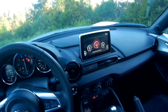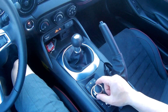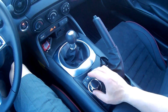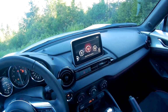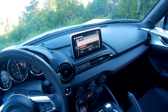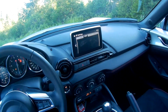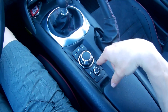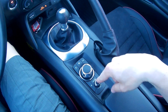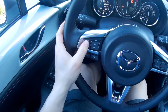So basically you use this knob here to move things around if you're moving, and if you're not moving, you can use the touch screen. But you do get used to the knob pretty quickly on how to flip through the settings. It's pretty intuitive, and the system is very responsive, as you can tell here. You do have a volume control here, and your favorites button, and a back button, and a mute. If you just press on the volume, that'll mute it. And of course, you've got a volume control on the steering wheel as well.